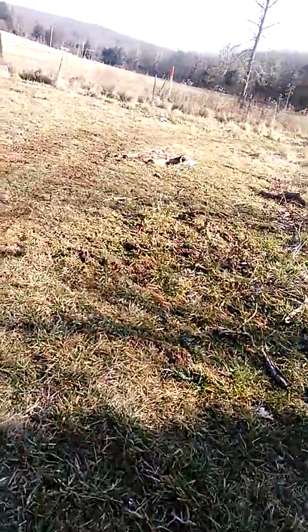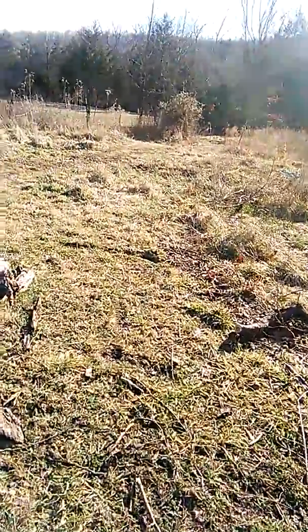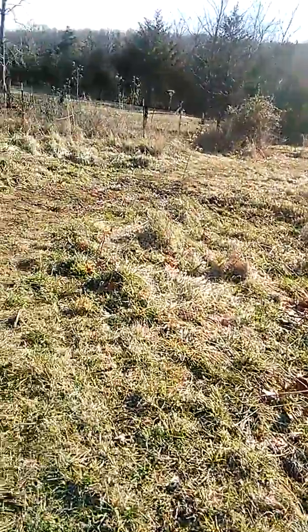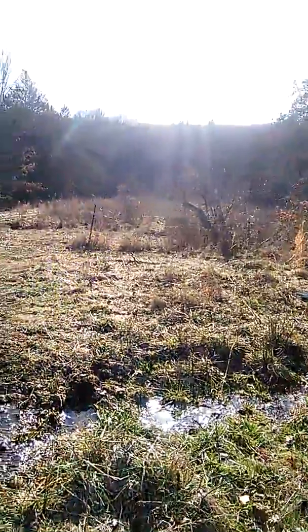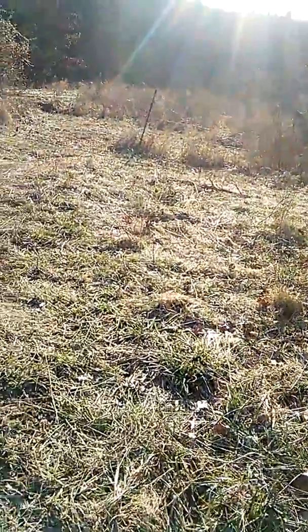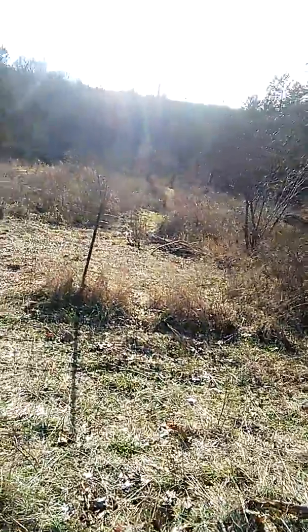And we have a piece of land down here that is attached. We call it the finger because it kind of is, but it is undeveloped thus far. If we really could do it, I would love to build it up and be able to put a house down here. But we're probably going to end up putting pigs on it for a while.